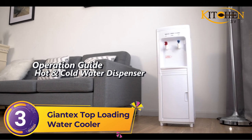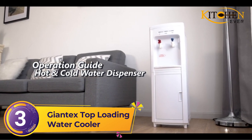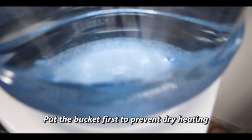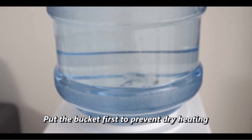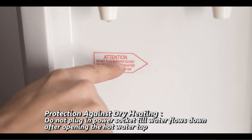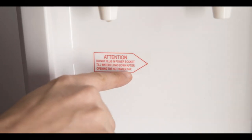Number 3. Giantex Top Loading Water Cooler. The next product we have on our list is the Giantex Top Loading Water Cooler. The Giantex Top Loading Water Dispenser could be a good choice for home or office use. The water cooler can support a 5-gallon water bottle and dispenses both cold and warm water. It also contains a storage cabinet at the bottom.